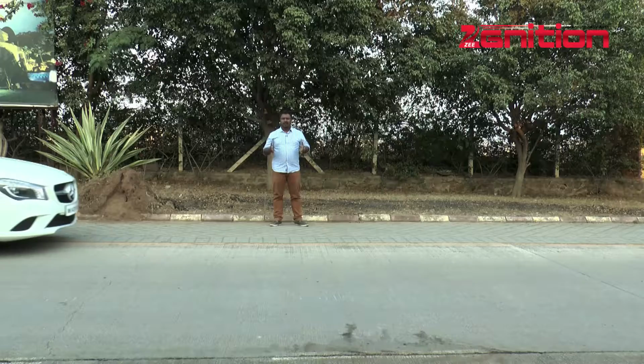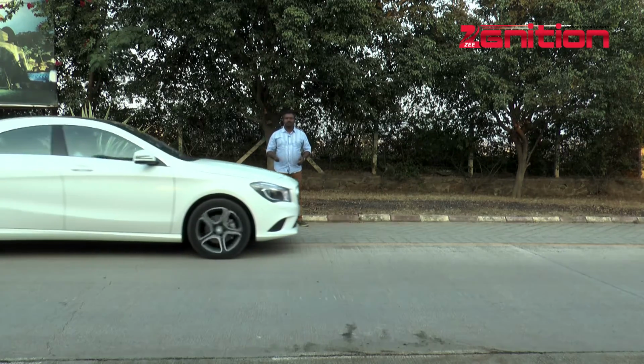Mercedes is all set to launch its CLA compact sedan in India next week, so we thought we'd do this review a little differently. We're going to go out and get 3 different perspectives from people who would be interested in buying the CLA. But for starters, I'm just going to chill out, hang back, get into the back seat and drive around.